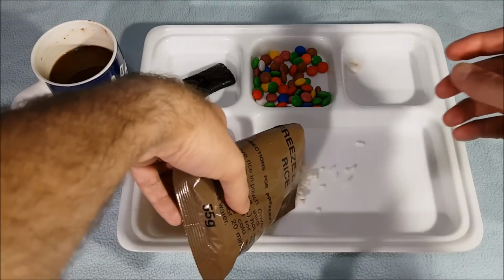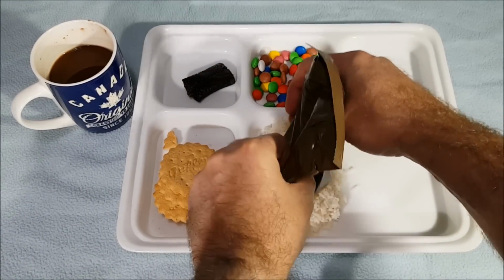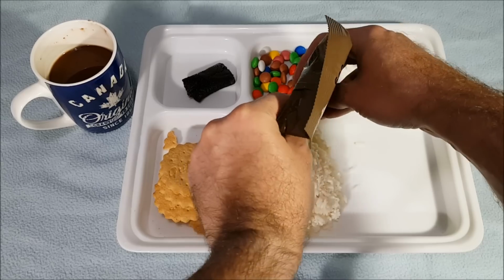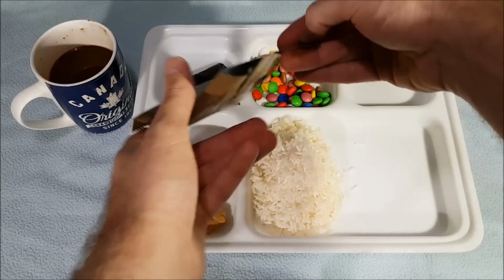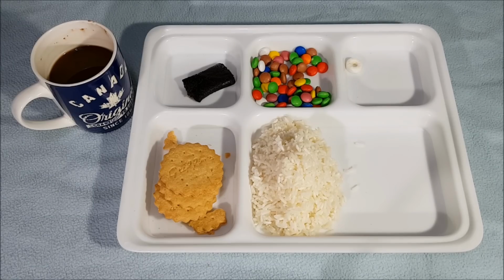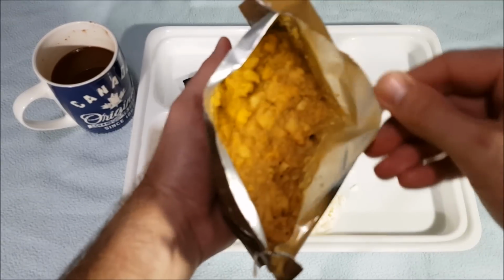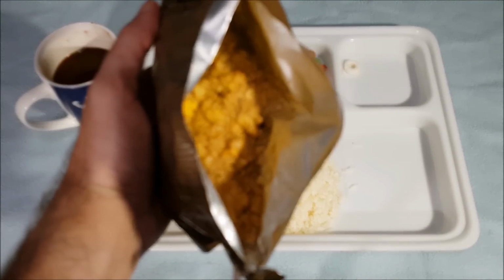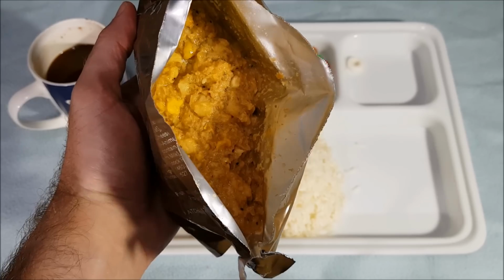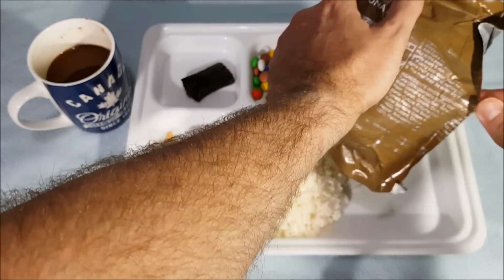We'll plop the rice out here first, just to one side. And there's always an absolute ton of rice too in this. Nice and fluffy as well, really, really good quality rice. And finally, our Tuna Mornay. And look how good that looks. Really, really nice. Fantastic smell too coming up from it.